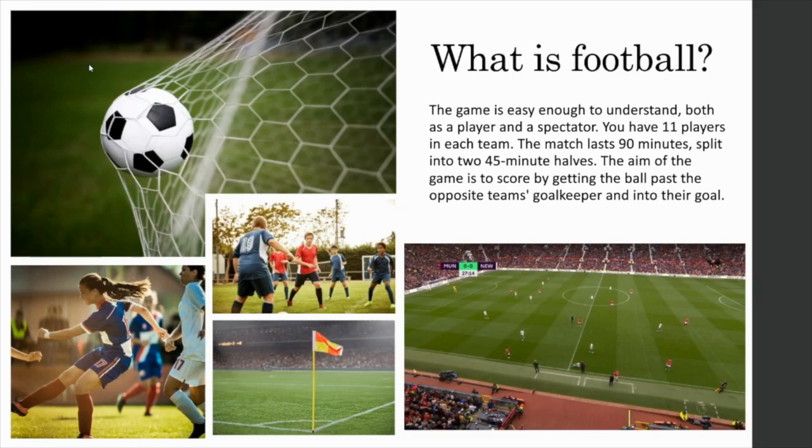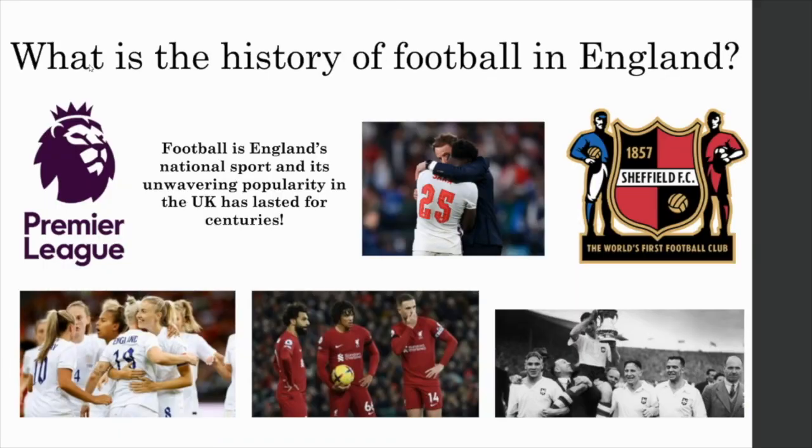Football is England's national sport and its unwavering popularity in the UK has lasted for centuries. So, what is football? The game is easy enough to understand both as a player and as a spectator. You have 11 players in each team. The match lasts 90 minutes split into two 45-minute halves. The aim of the game is to score by getting the ball past the opposite team's goalkeeper and into their goal. What is the history of football in England?